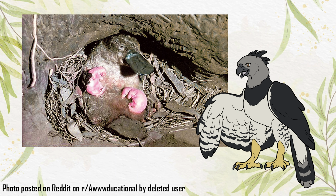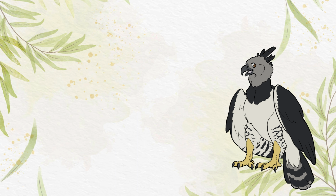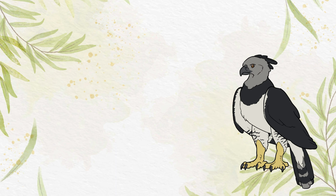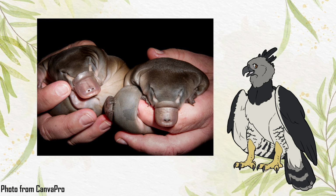The newborn platypuses, called puggles, are about 1 inch or 2.5 centimeters long and totally helpless. Unlike most mammals, platypuses do not have teats. Instead, the milk is released through pores on their skin that pools in grooves on her abdomen, which the puggles drink. The mother will nurse the young for 3 to 4 months until they can swim on their own.